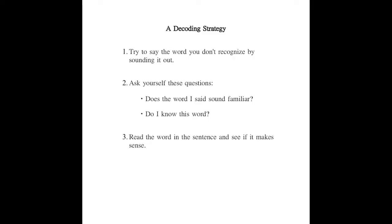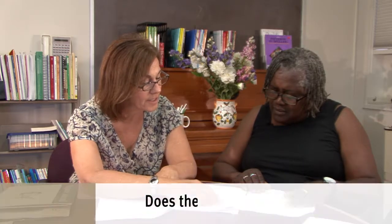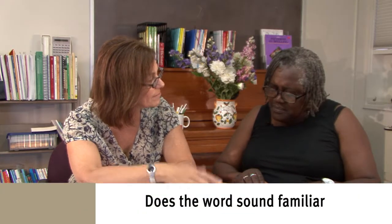Okay, so you were supposed to first try to say the word that you didn't recognize by sounding it out. This one, whacked, was one of those that you didn't really recognize. I think a lot of them you did, but I know that one you struggled a little with. Yes. So we'll use that as an example. And then you asked yourself, does that sound familiar? Did it sound familiar when you first sounded it out? No. Okay. And you kept trying to revise what you were sounding out using the phonics skills. Yes.